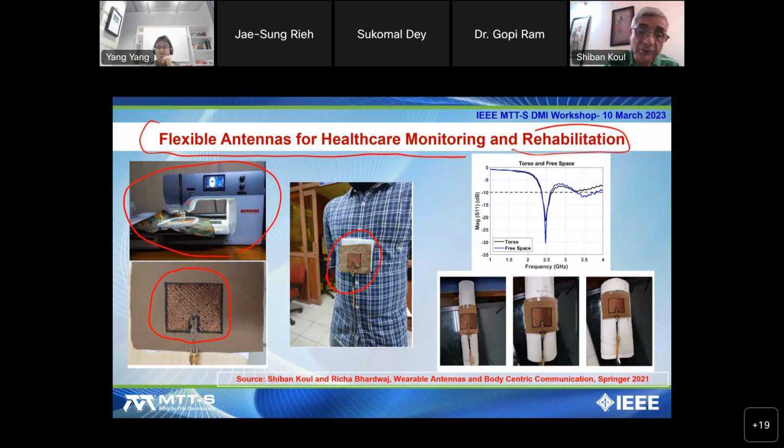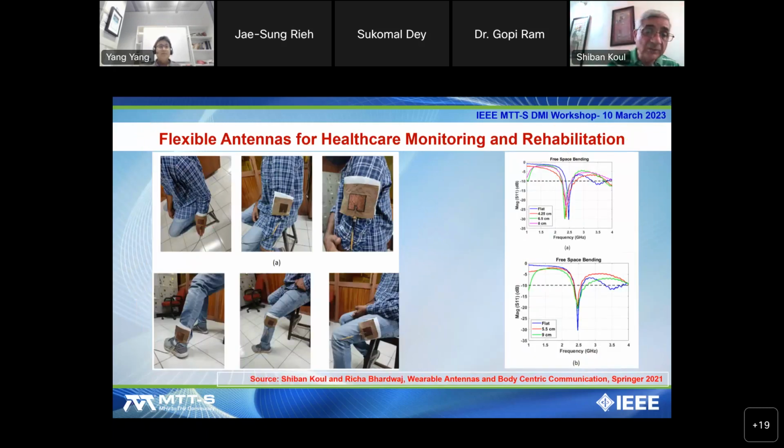Then we can put it on body to study its resonant characteristics. We do it at torso and also free space to see that it doesn't change. Then we can curve these antennas, put it on legs and other things to see that we have minimal change, and whatever change is there, we can record it. And you can see here, we can have it on hand. We move the hand, then we can put it on the leg below, then we can put it on ankle. And in all these cases, a lot of studies have been done. Where is the exact location for these antennas necessary?